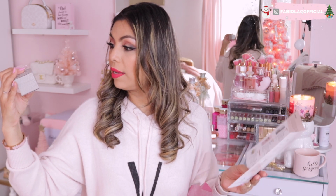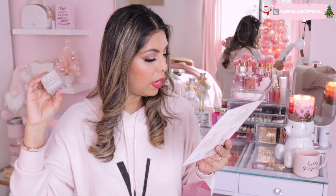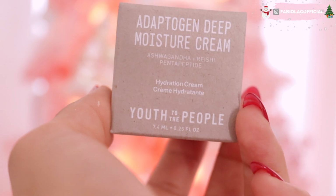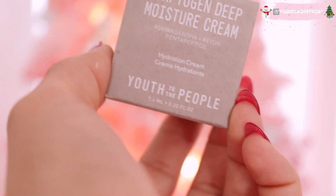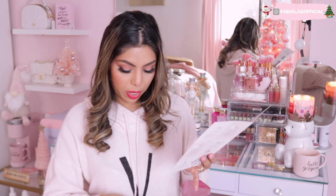It is called the Adaptogen Deep Moisture Cream from Youth to the People. This here retails for $18 for the deluxe mini, which is this one, or the full size for $58. So this one here is from the brand Youth to the People. It's an adaptogen deep moisture cream. It says that it's formulated for dry, reactive, and sensitive skin for long-lasting hydration without clogging the pores. So I am definitely going to use this. I do have very dry skin, and I'm excited to try this brand. I've never tried it before.